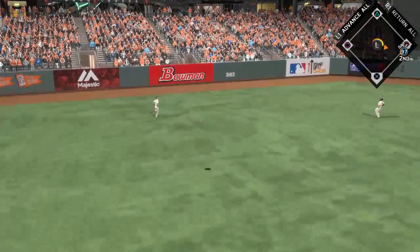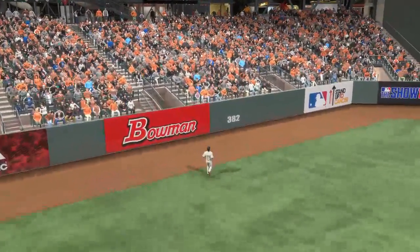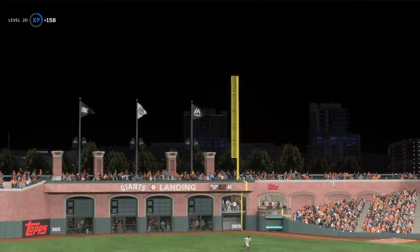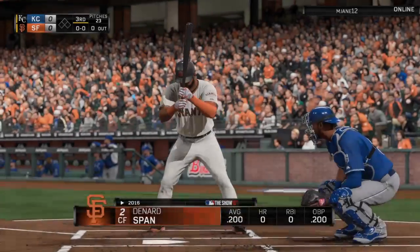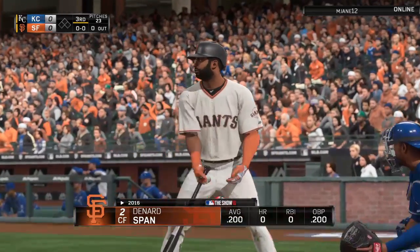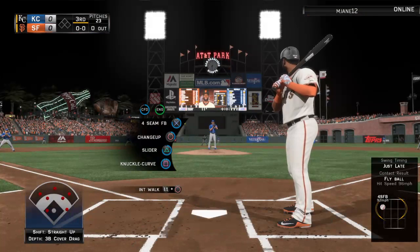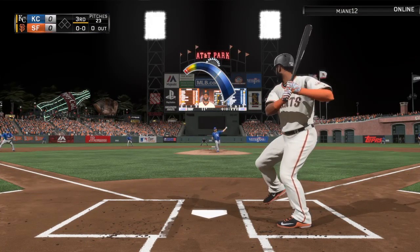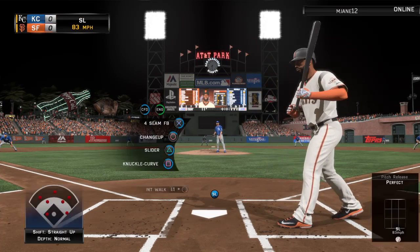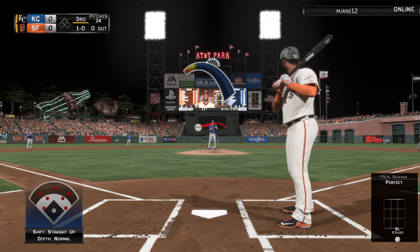This is hit high in the air out toward left center. And he will get there to make the running play, and that will end the inning. Denard Span digs into the box in the bottom of inning number 3. Center fielder, Denard Span. And this one's nowhere close as that bounces to the plate for ball one.